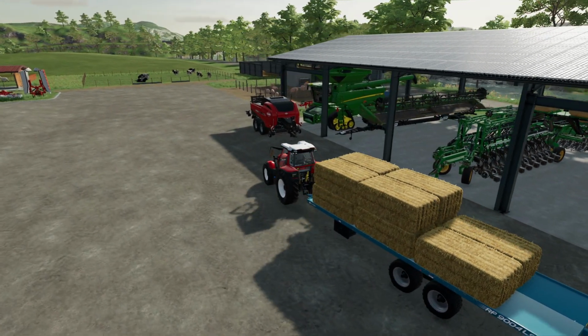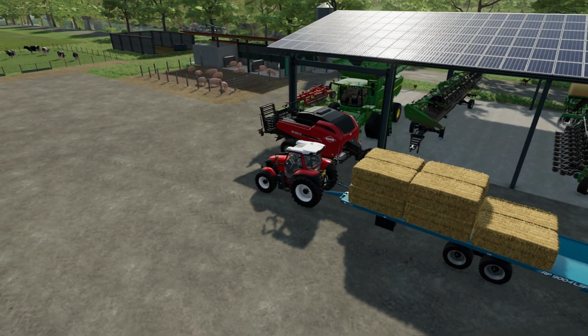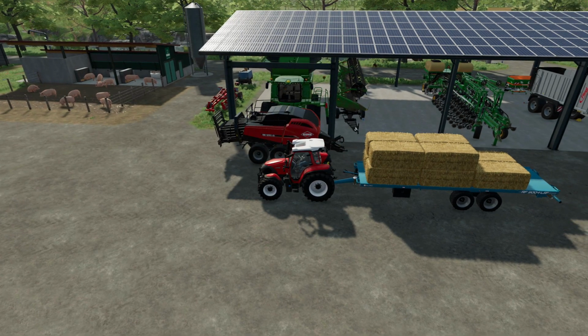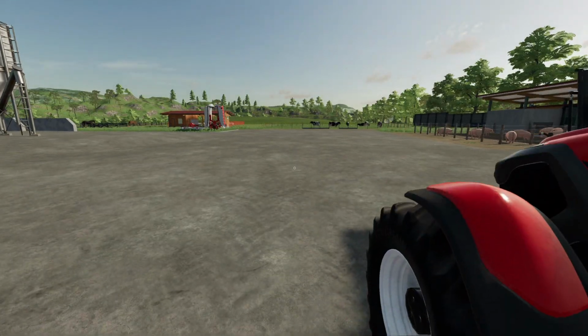Okay, the harvester is back in the farm and is tucked away in its shed. It is obviously leased, so it's not going to be living there permanently, but we want to look after it while we've got it. Oh, there's a deer just over the back there.